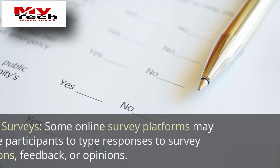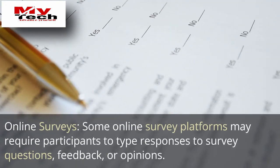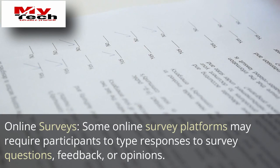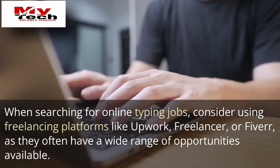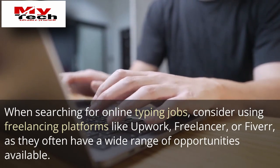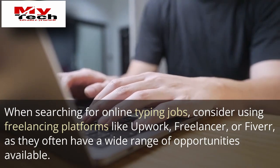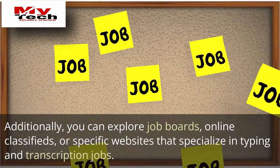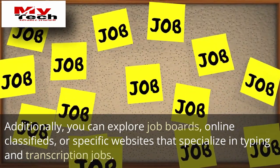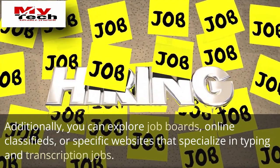6. Online surveys. Some online survey platforms may require participants to type responses to survey questions, feedback, or opinions. When searching for online typing jobs, consider using freelancing platforms like Upwork, Freelancer, or Fiverr, as they often have a wide range of opportunities available. Additionally, you can explore job boards, online classifieds, or specific websites that specialize in typing and transcription jobs.